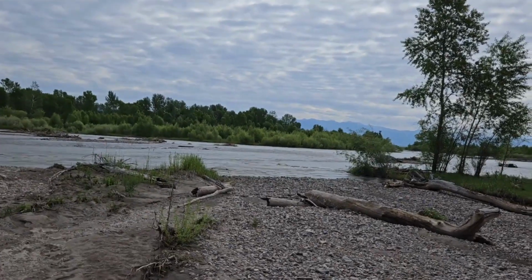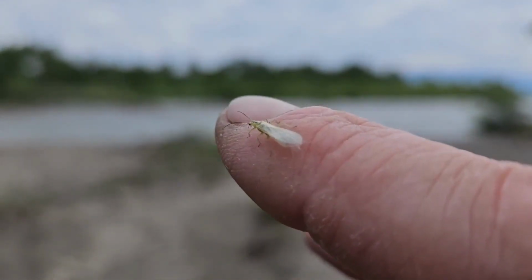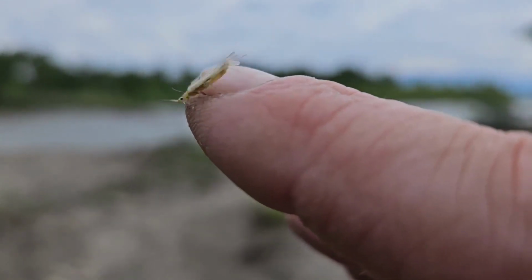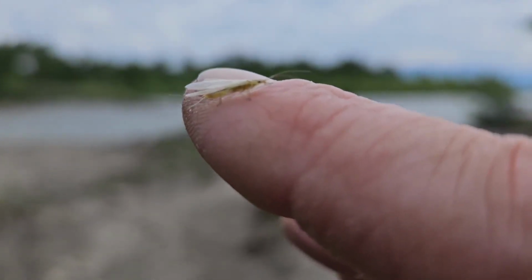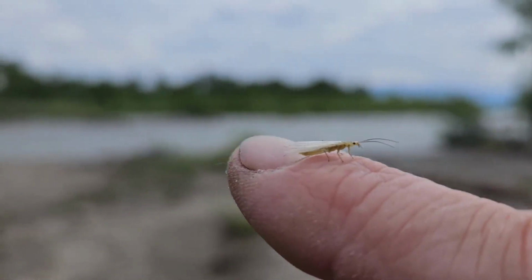Check out this stonefly. Golden stonefly. But anyway, I got distracted by a stonefly. But yeah, I made something over here. Let's go check it out.